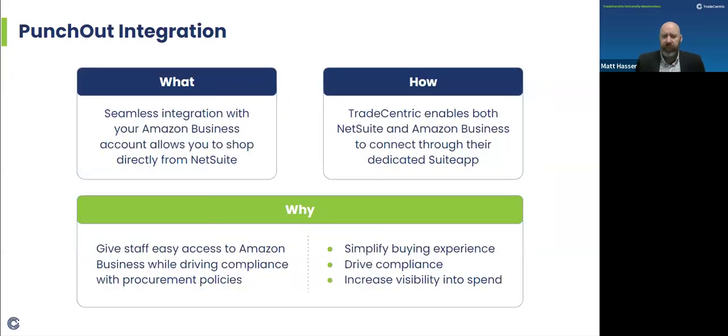So if you're here today, you may be asking, what is a PunchOut integration? PunchOut is a standard term. It's a technology that's existed for close to 25 years. And it simply means that you are connecting to an e-commerce storefront for your vendor, in this case, specifically Amazon Business, that allows you to shop directly from your purchasing platform, which is NetSuite, so that you don't have to work in two separate systems at the same time.